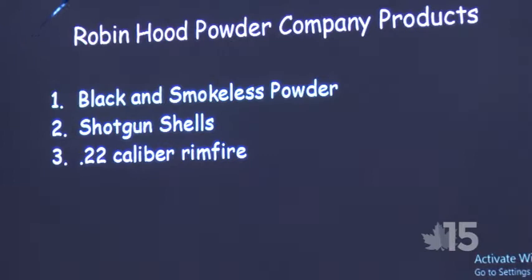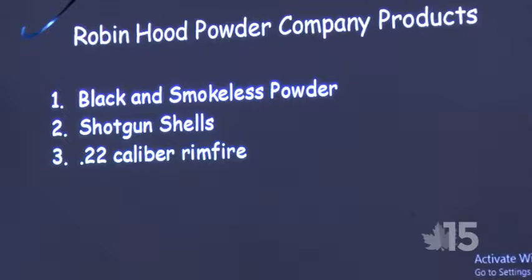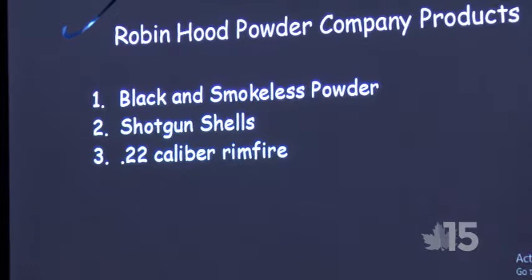Now, the early Robin Hood products were mostly black and smokeless powder. Now, smokeless powder was a brand new thing in the early part of the 20th century. And the first thing Robin Hood wanted to do was produce smokeless powder for people to hand load. Now, hand loading is, instead of buying a cartridge already put together, a cartridge consists of the bullet itself, the cartridge case, the primer that fires it off, and then the powder that's on the inside. Okay?